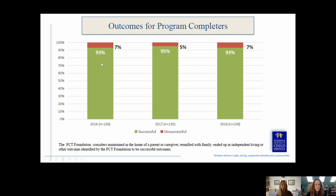And so again, 93%, 95%, and again, 93%. So families who completed all 4 phases of FCT, these were the successful outcomes at the end of treatment. And that was based on a study done by Indiana University.